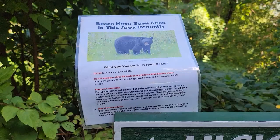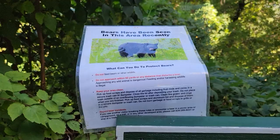So after walking all the trails, I just saw this posted. But luckily, we haven't run into any of the bears, so that's good. Okay, so we are heading back to the car, and we're going to head back down to the town of Chimney Rock and see if we can get some food.